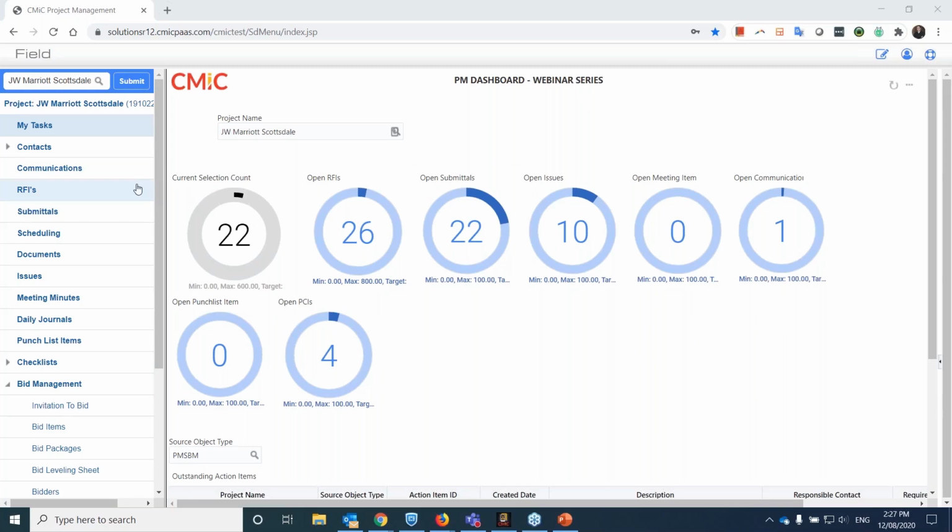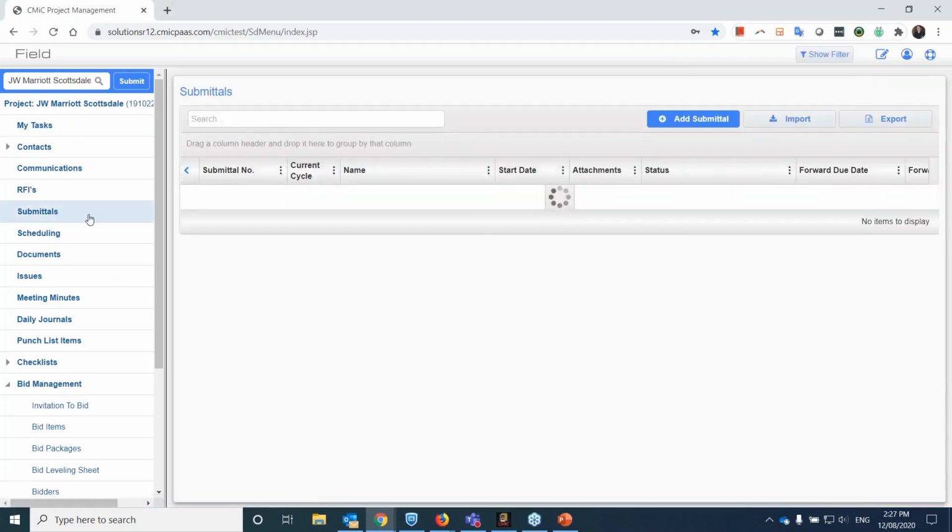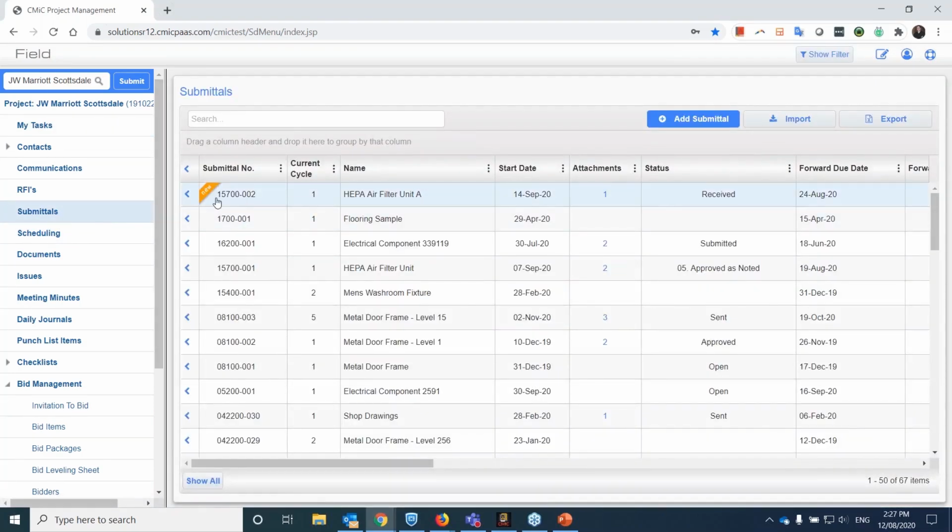And in the spirit of collaboration, I'm glad we can work together on this presentation. So yeah, just a quick recap. We are now logged in. I'm the general contractor here. I'm looking at my JW Marriott project that Steve was just working on. And if I go into my submittal log, you'll notice that right at the top of the log, as Steve was mentioning, is that submittal that he just submitted some documentation on.